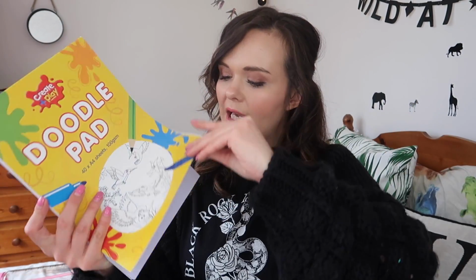And then I also picked up these, and these are just Doodle Pads. They're plain A4 sheets. Bill is really into drawing his own stuff at the moment, so I thought I would get him these rather than just a colouring book. I also picked one up for Daisy because, you know, whatever he has she wants as well, but they were 89p each, and I'm going to stick those again in the craft drawer.